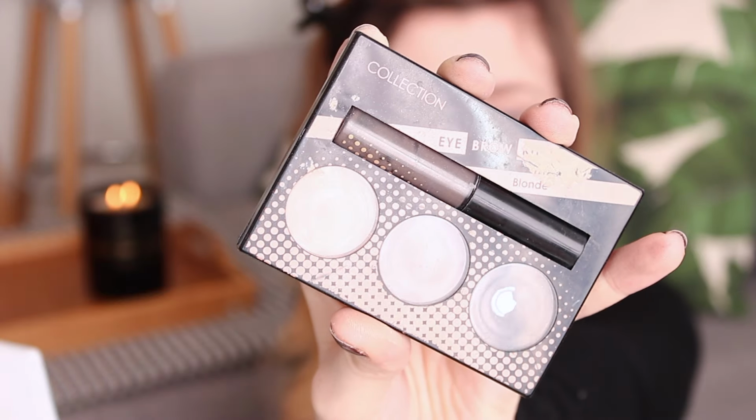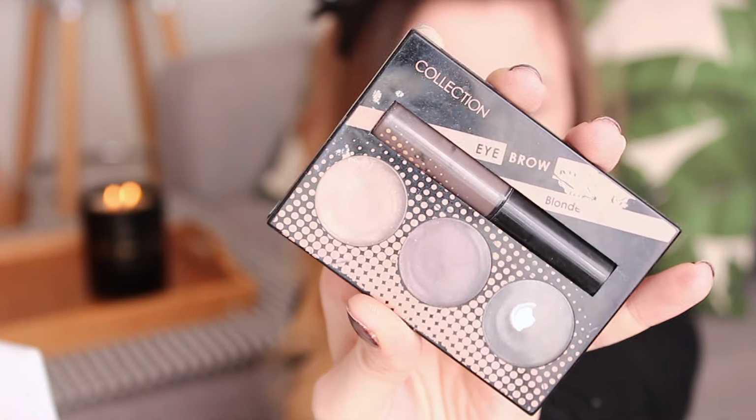This product I actually had in my bag at the time because I take it everywhere with me. If I was stuck on a desert island and could only have one product with me, this would be the one. It is the Collection Eyebrow Kit. I use this for both my eyebrows and my eyeliner as well.